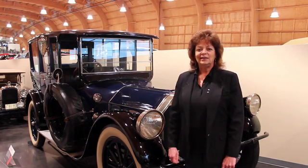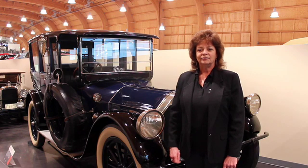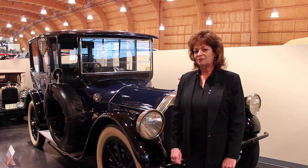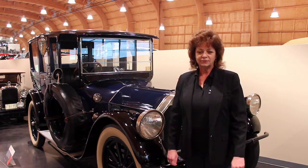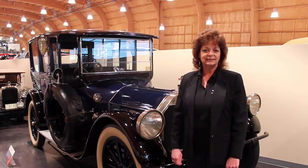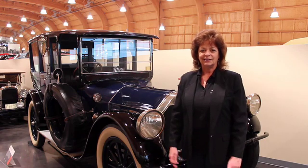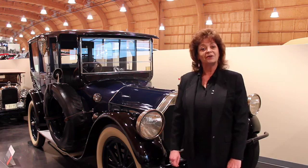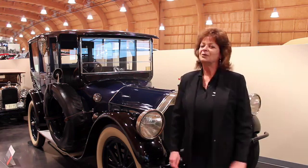So we will then finish up with, following the talk, we have a special treat for everyone. We're going to be taking you on an up-close and personal tour in our Classics and Coachwork ramp exhibit here, where we have 12 cars on display, but we have several around the corner here in our Harold E.